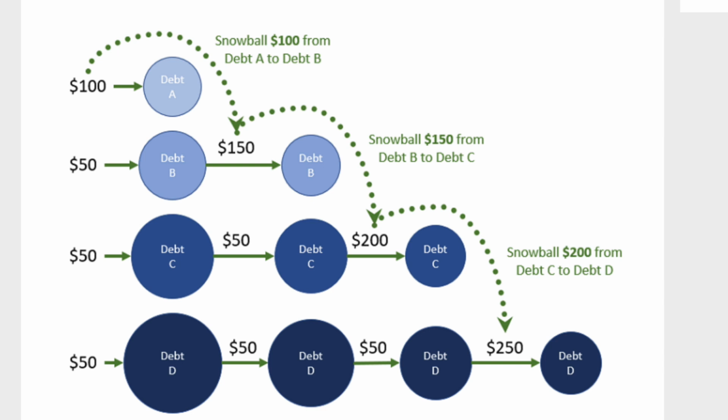Once you pay off that debt, you're going to take all the amounts that you have paying on that first debt, and you're going to then add them onto the next lowest debt. Once those debts are paid off, you take all of those payments, add it on to the next lowest debt, and so on and so forth. This is a really effective strategy for paying your debts off really fast, and it also has a lot of psychological benefit to keeping you motivated and amped, seeing those different debts come off over the course of time.